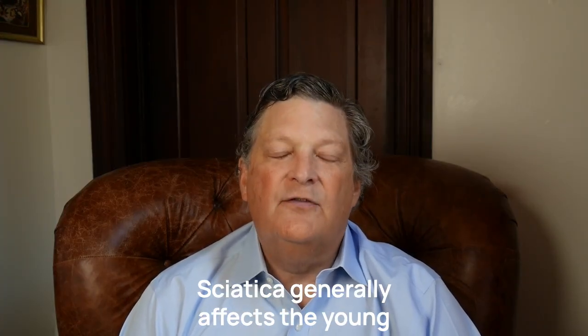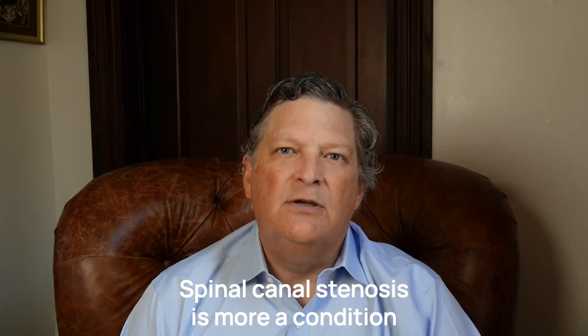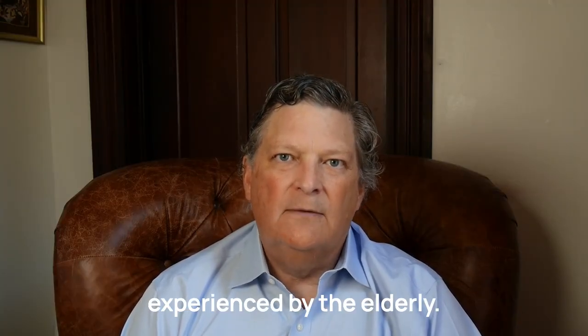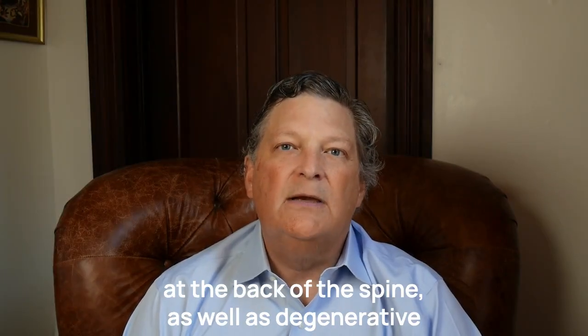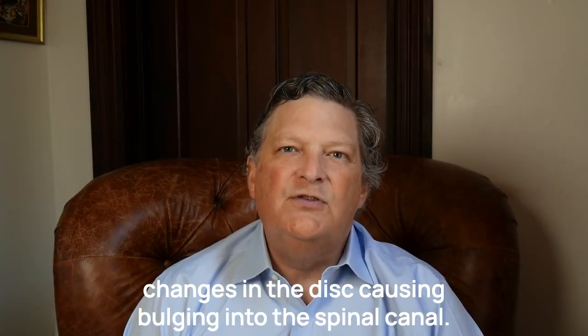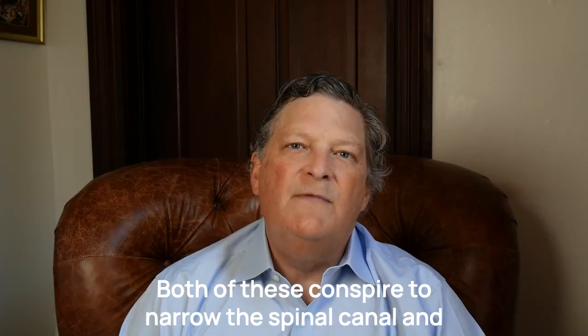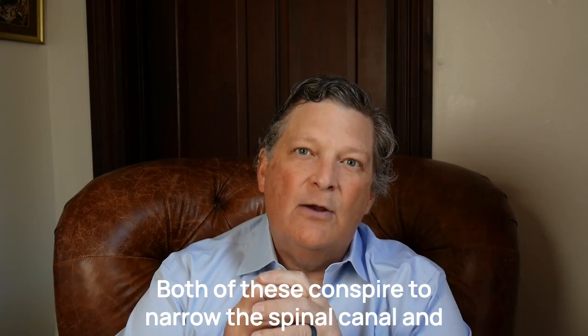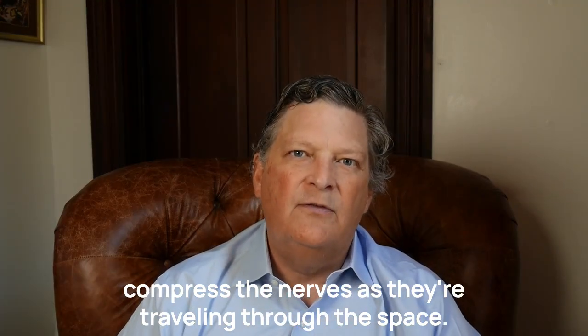Sciatica generally affects the young or the middle-aged. Spinal canal stenosis is more a condition experienced by the elderly. The stenosis is caused by arthritis in the joints at the back of the spine, as well as degenerative changes in the disc causing bulging into the spinal canal. Both of these conspire to narrow the spinal canal and compress the nerves as they're traveling through the space.